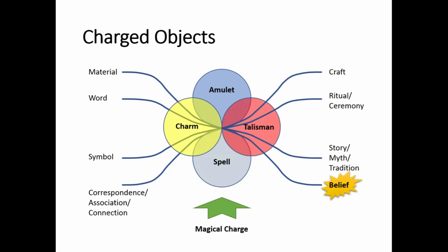Now, I'm not talking about belief in a deity necessarily, it could be, but particularly belief in the efficacy of the object, whether that is that it will work because it's a complicated thing that you know will work and the cunning man down the road says it would, or whether it's because it's got a picture of St. Christopher on, or the Virgin Mary, or it's got verses from the Quran in it. You believe it will work. That's how that allows it to work.